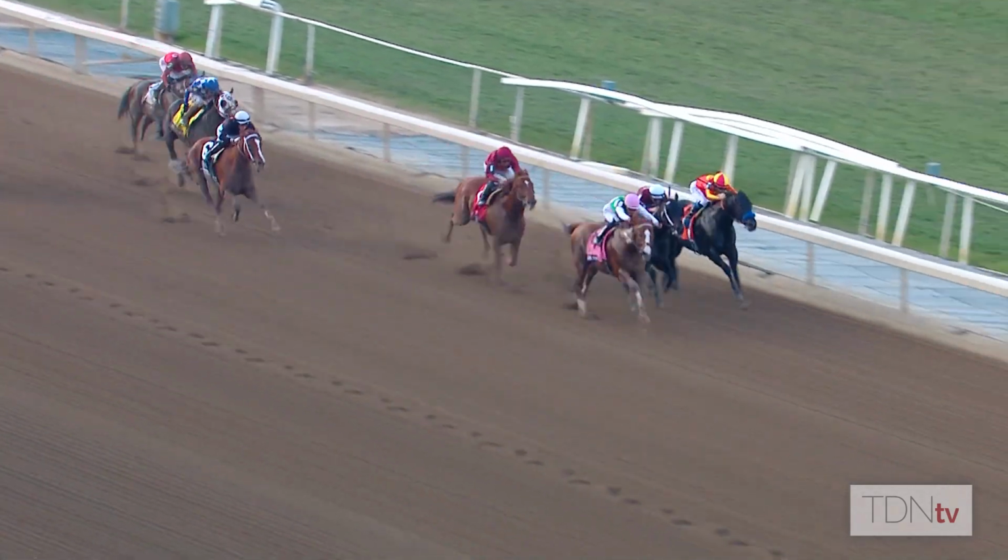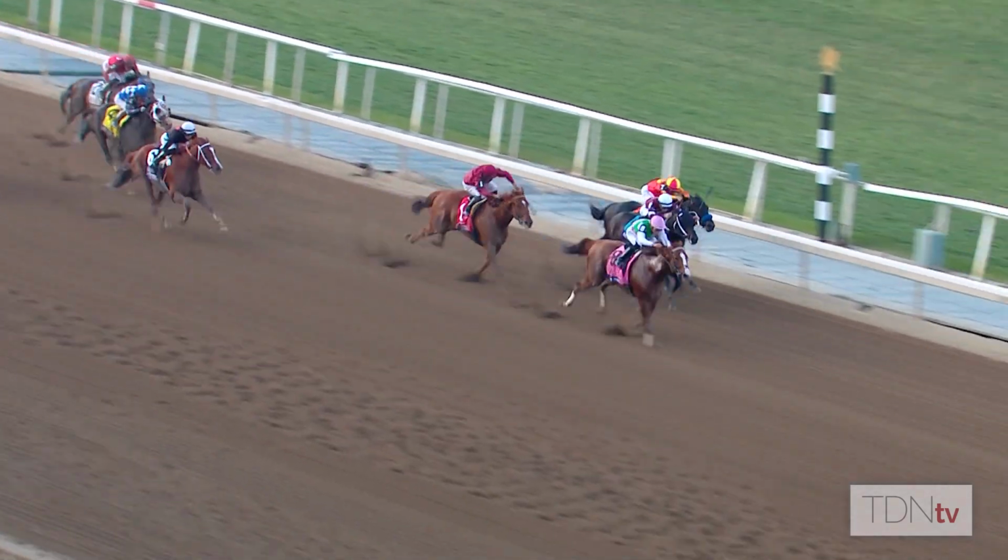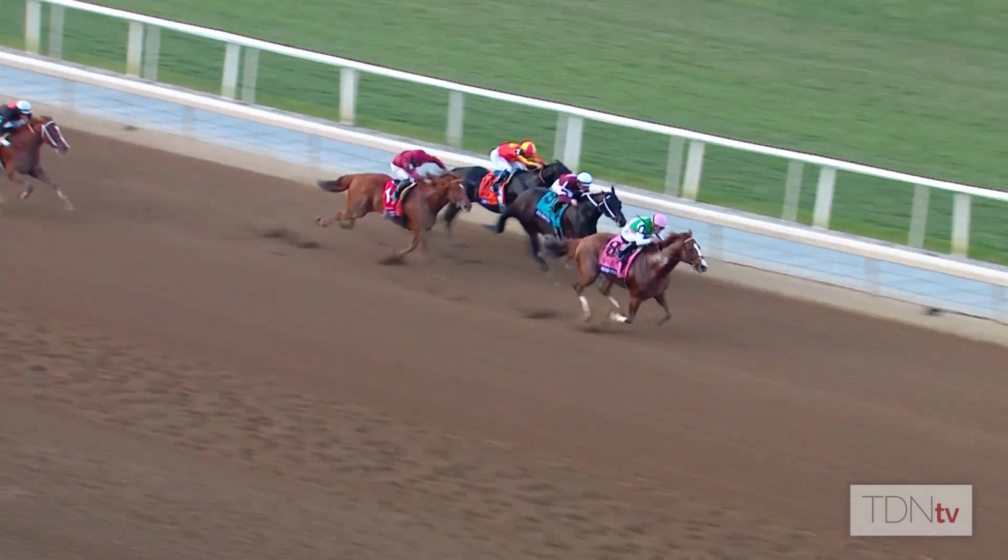And Elite Power runs right by, and he's going to defend his championship.